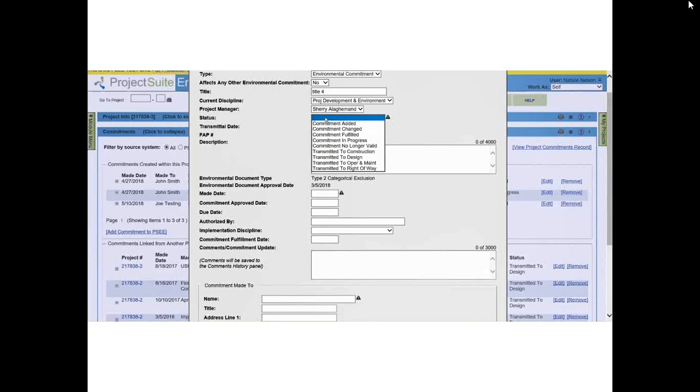Then, a status for the commitment must be selected. This is a list based on the current discipline selected. A list of all possible statuses and their meanings can be found in the help document for the commitment module. The transmitted date is when the responsibility of managing a commitment is passed from one discipline to another. This date field should be updated only when the status of transferred to is selected.